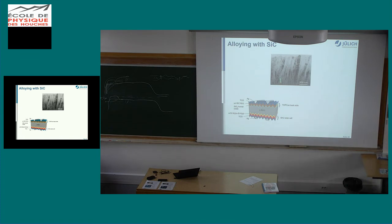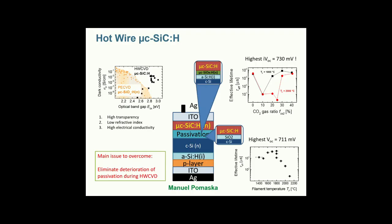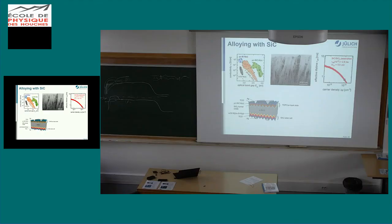So another thing you can do is use another material related to silicon, silicon carbide. That material has a really wide band gap of at least 2.83 electron volts, depending a little on how you determine it. So it's fairly transparent, and we can do it in a nanocrystalline way. And that's now really not a mixture of something. That's really silicon carbide and nothing else. You see in that graph now there's no dark, it's simply conductivity. If you compare this with all these silicon oxide alloys, you really get much better in that direction with silicon carbide.